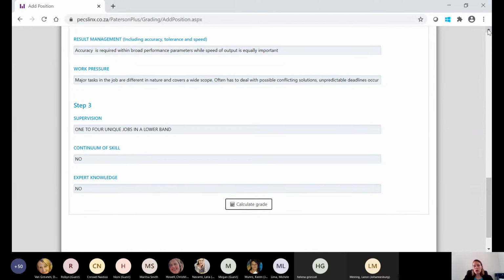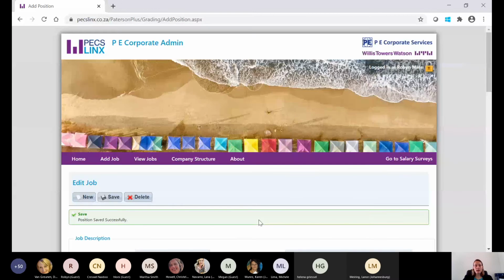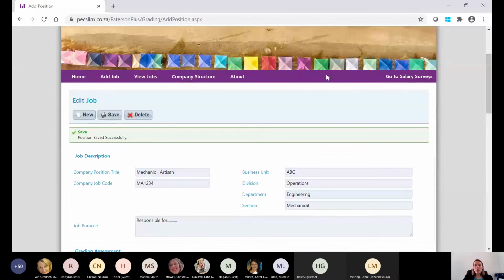We've populated all the drop downs, which allow us now to calculate the job. And there it pops out. C2, in line with the modal grade, in line with market, our mechanic has resulted in a C2. We would then save and accept that. There we see, saved position successfully. The last thing that we want to do now is to view the job.